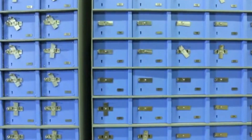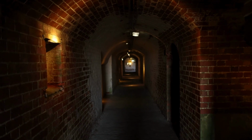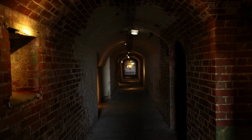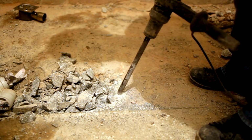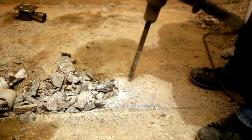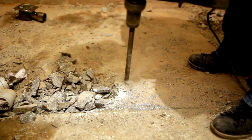And let's not forget about structural security. Many vaults are built underground or inside reinforced concrete bunkers. This adds an extra layer of protection, literally. Even if a would-be thief could break through the outer walls of the building, they'd still have to deal with several feet of reinforced concrete just to reach the vault.